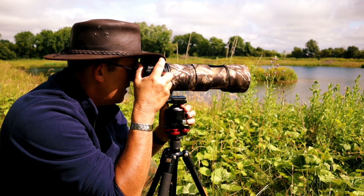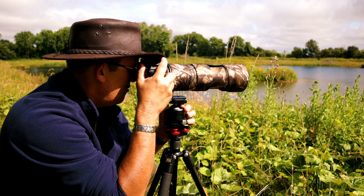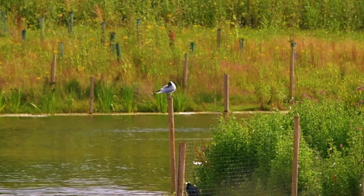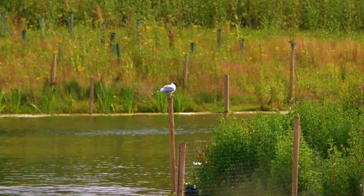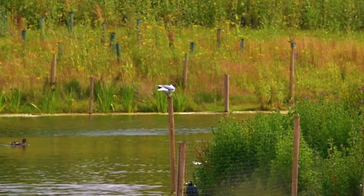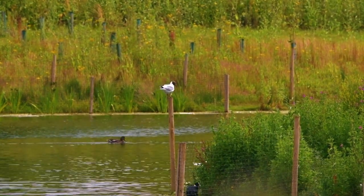Anyway, the cygnets have grown up since I was last here. They were really tiny, massive now. So just out there on the tree stump, I've got a Forster's tern. And what I'm doing is taking video of it at the moment on top of the post with the Nikon.